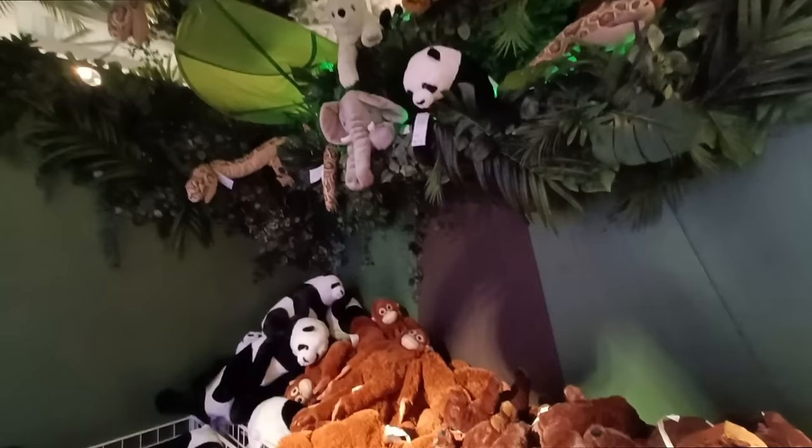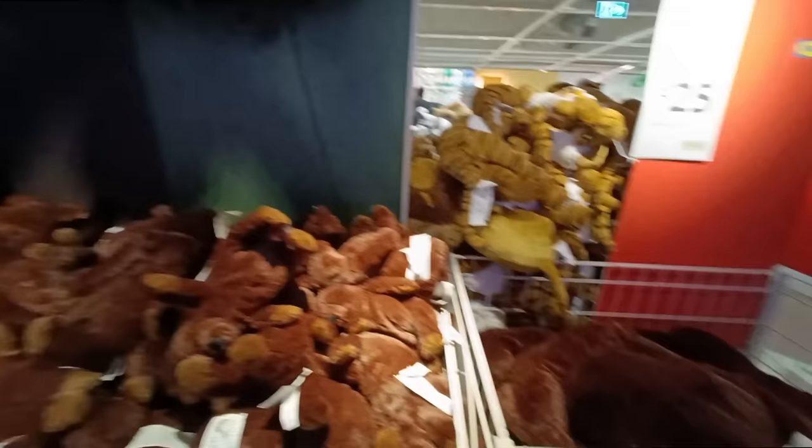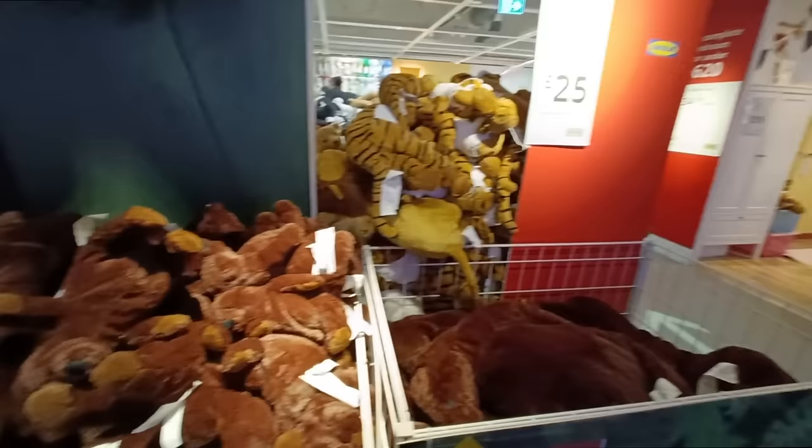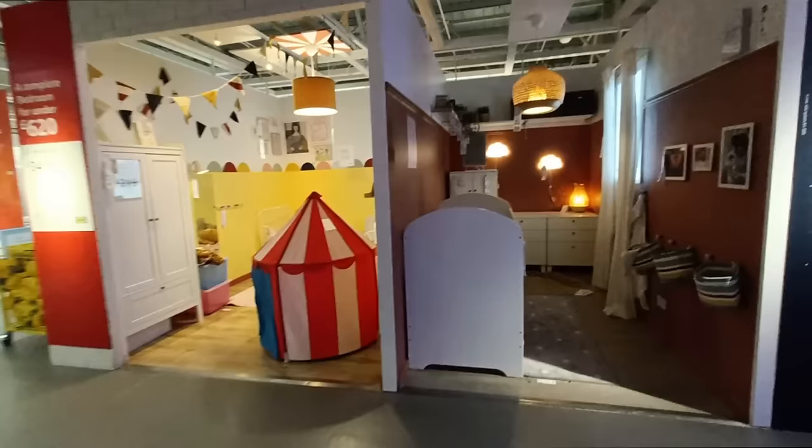Oh, if my son was little again, I would totally have all this for him. He had dragons and Minecraft and things. But oh my gosh, that is so cool. The kids' bedrooms in IKEA. I have really good ideas.